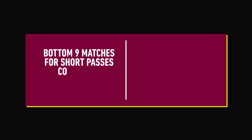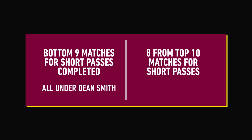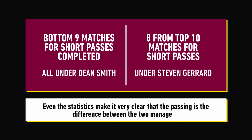From their 19 matches played, the bottom 9 matches for the least short passes played were all under Dean Smith, meaning that 8 from the top 10 matches for short passes played were with Steven Gerrard. Basically, even the statistics make it very clear that the passing is the difference between the two managers.